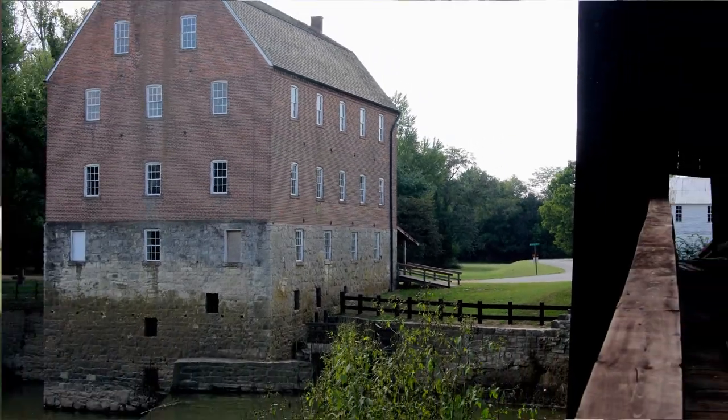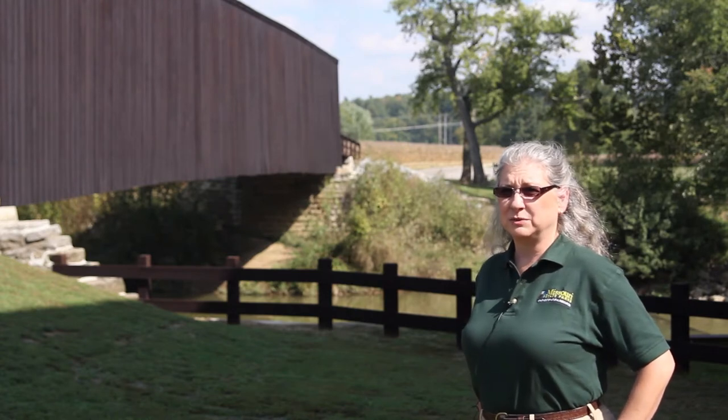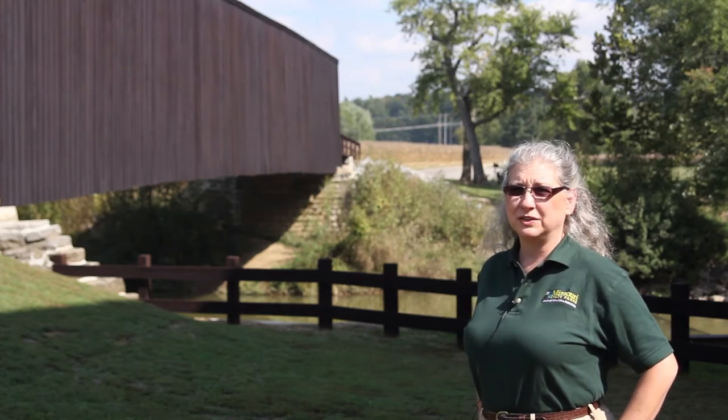The bridge was not completed, we don't think, until after the Civil War because of the hostilities that was going on in this area between the North and South. It really wasn't a wise decision to build anything during that time.